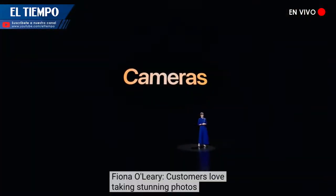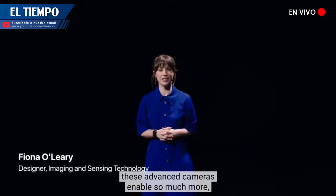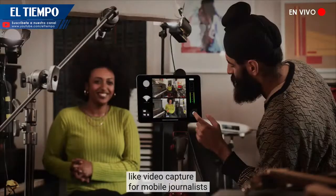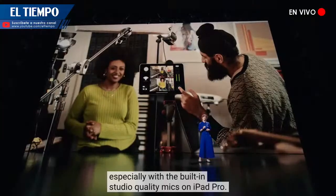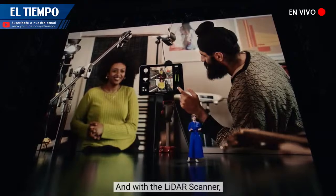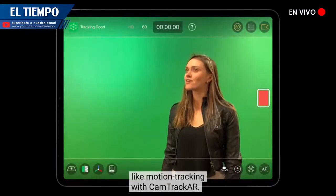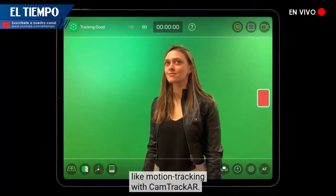Customers love taking stunning photos and videos on their iPad. And with powerful apps, these advanced cameras enable so much more, like video capture for mobile journalists and content creators, especially with the built-in studio quality mics on iPad Pro. And with the LiDAR scanner, they pave the way to completely new workflows, like motion tracking with CamTrack AR.